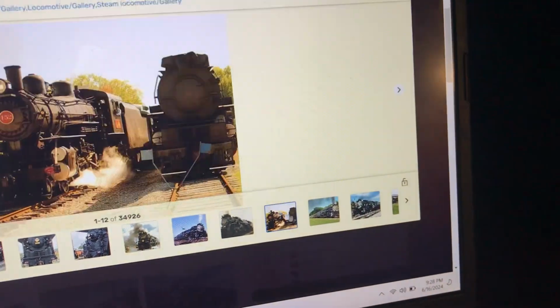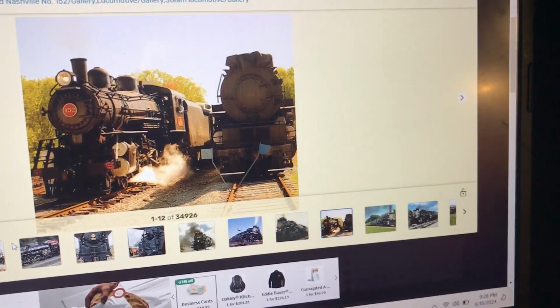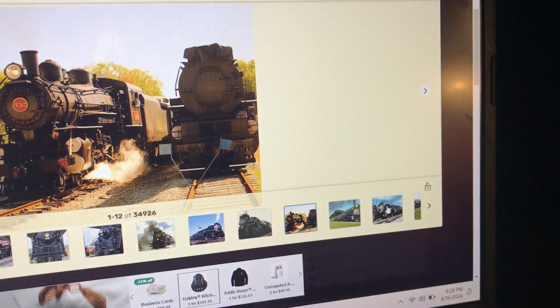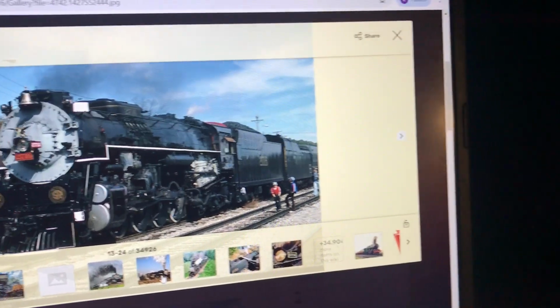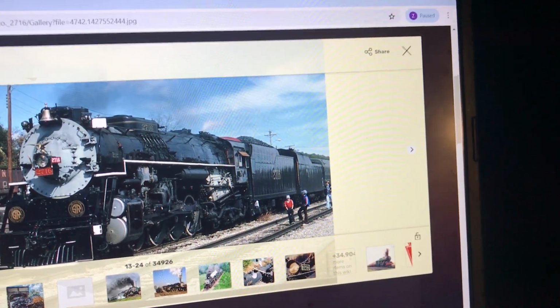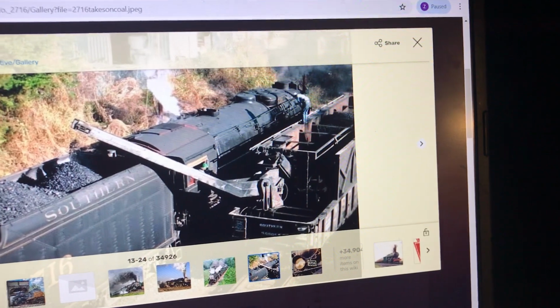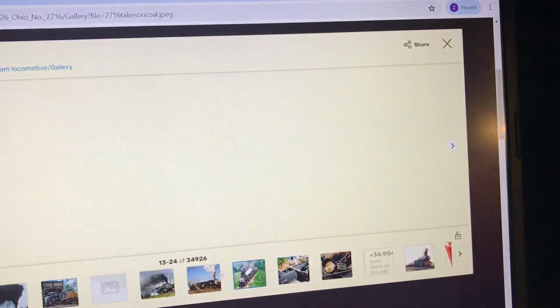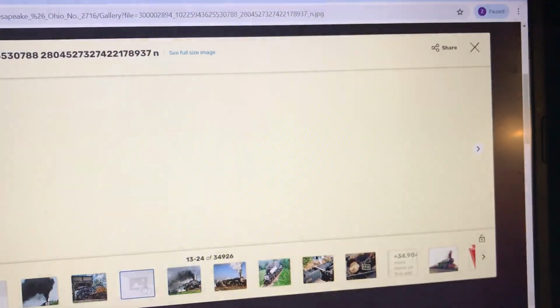2716 was purchased by the Kentucky Railway Museum in New Haven, Kentucky, until 1981 when she was sold to the Southern Railway. 2716 was disguised as Southern 2716. Her tender has a marriage of both freight and passenger trains, and it got a center headlight with a brass eagle on top.